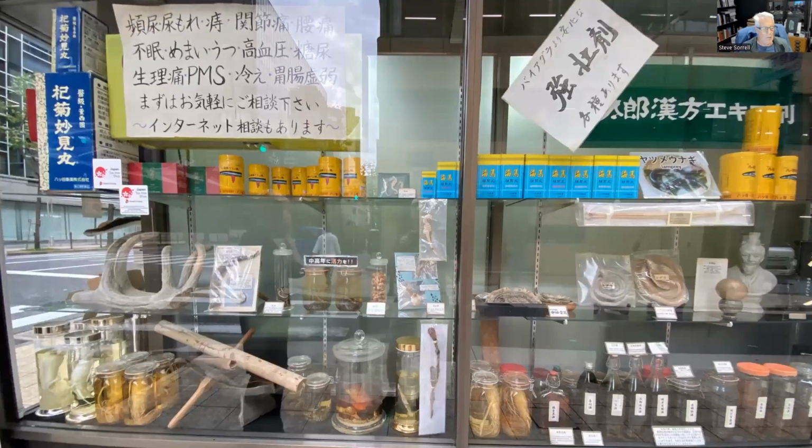And this is in one of the main streets where we were staying in Osaka, and I had to take a photo of it just because of the content of the window. So you've got deer antlers, and you've got things in bottles that I would not normally expect to see. Like you wouldn't see this in Australia at all. Seahorses and all sorts of stuff. It was just a bit of a shock to actually see it.